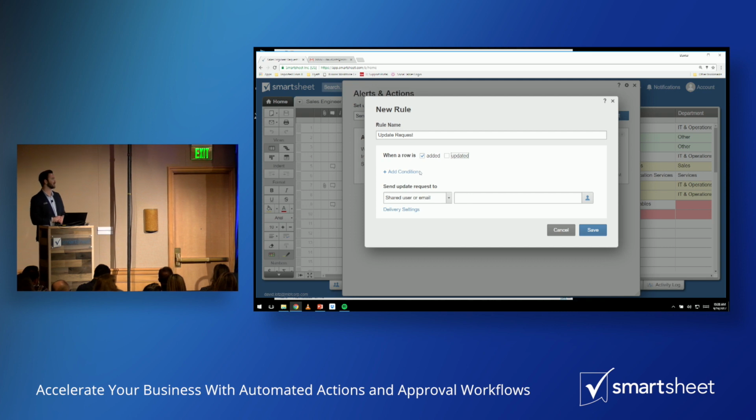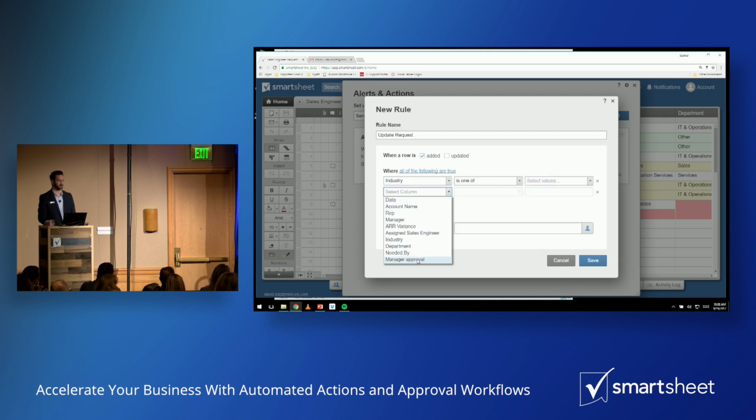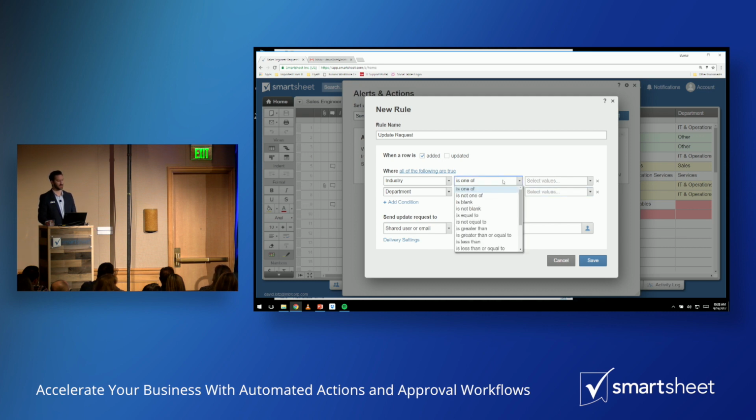I was just talking with an individual, Jessica here, who was saying, hey, there's sometimes that we need to send update requests. There's other times we don't. Well, Jessica, what you can do now is define when we're going to send out that update request based on whatever your parameters might be by simply selecting Add Condition. My two conditions, the ones that I have within this sheet, include an industry as well as the department. I want to make sure that both of these things are filled out. So if they're blank, then I want Smartsheet to reach out and have them update both of those things.